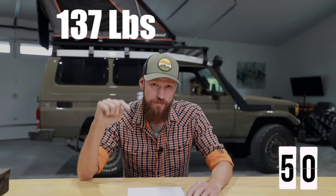The GoFast wedge is kind of its own animal. First of all, it is a really large wedge, which is great. There's plenty of room, but it actually weighs in at only 137 pounds. So if you're struggling on payload, the GoFast is actually pretty compelling. It's saving you almost 45, 50 pounds compared to some tents out there.